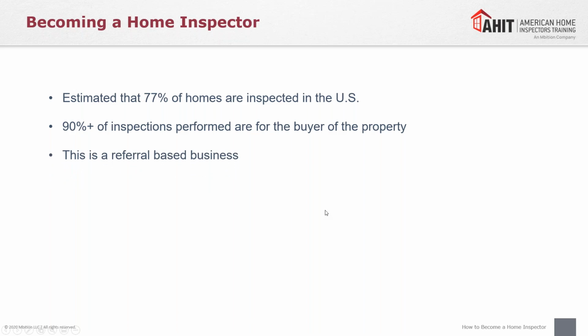This is a referral-based business. The number one referral source for home inspectors is the real estate agent or the realtor. Once your business gets established, you'll also start getting inspections from past clients again. But then you also have lenders. Lenders are another one. But realtors are by far the highest percentage of referral-based business that you'll obtain.